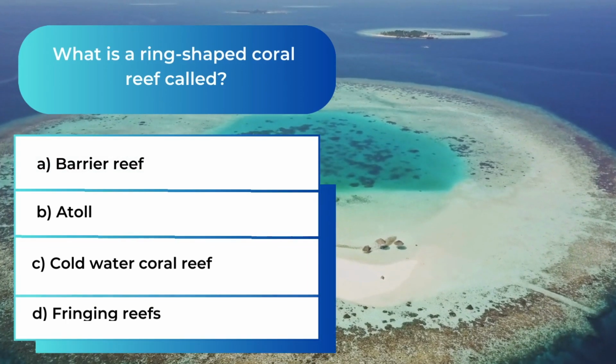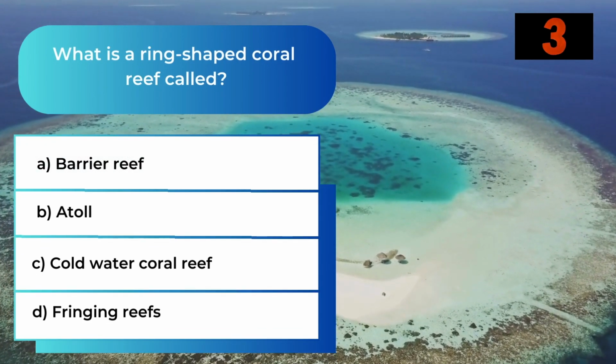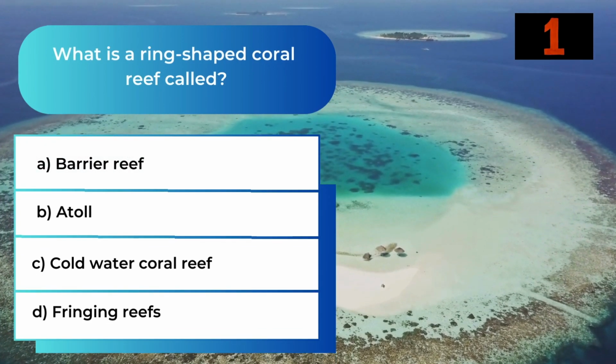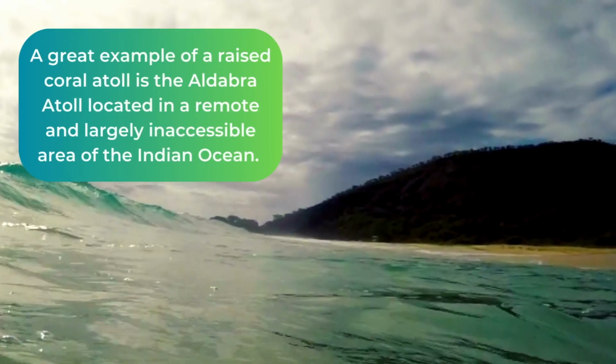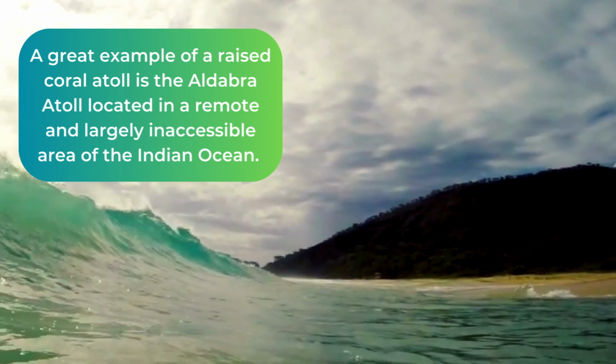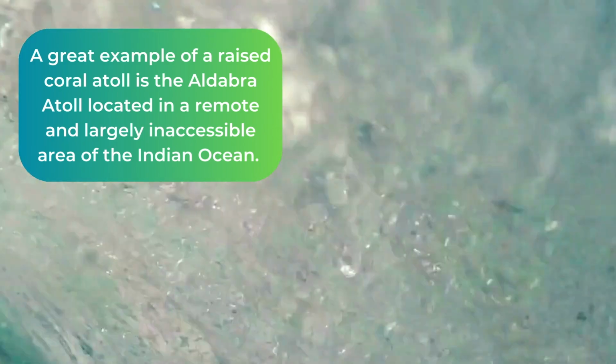What is a ring-shaped coral reef called? The answer is B. Atoll. A great example of a raised coral atoll is the Aldabra Atoll located in a remote and largely inaccessible area of the Indian Ocean.